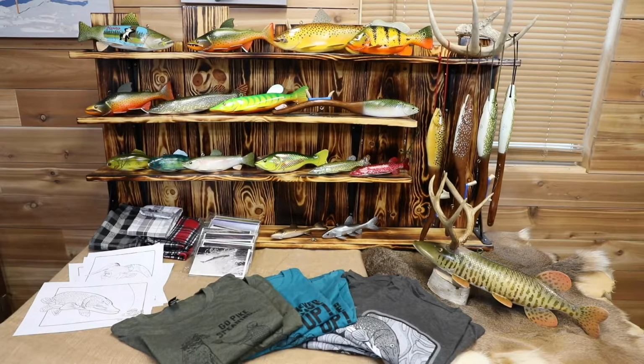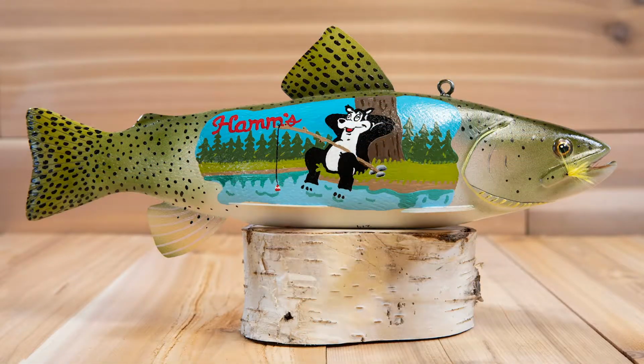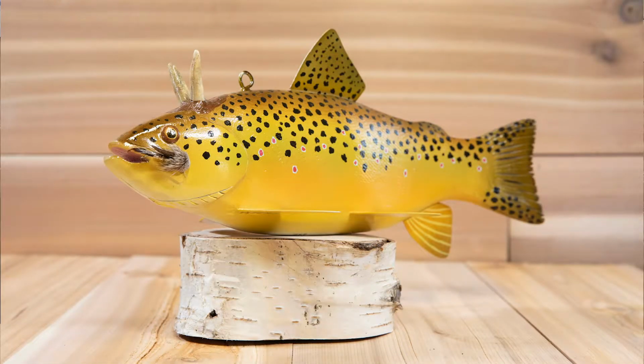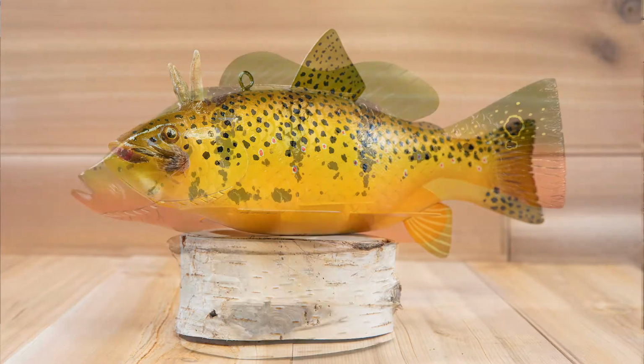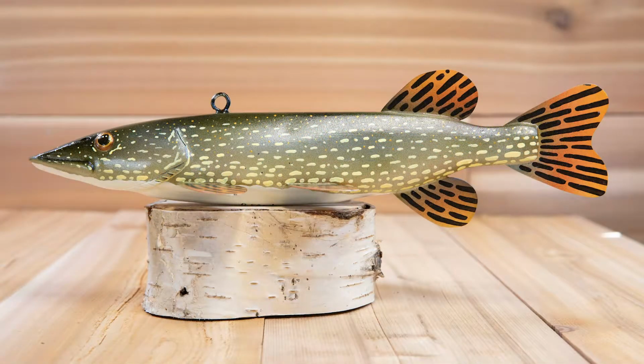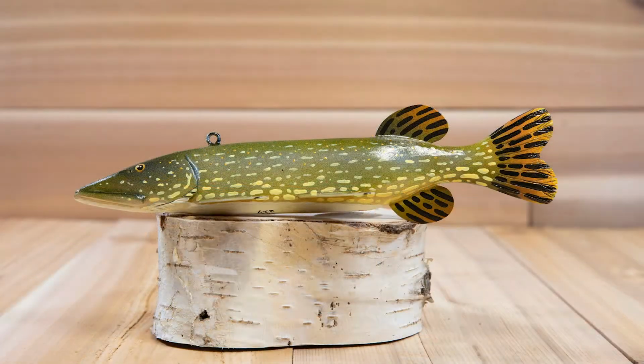Up top, I've got my hams rainbow trout, the classic hams bear scene painted on the side. My first attempt at some Arctic char, my first brown troutalope, peacock bass, some worker pike, which are the natural pike, always my favorite for when I go spearing. Seem to have the best luck with those.